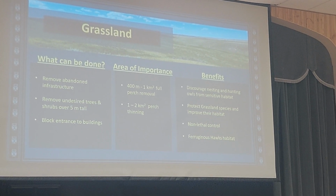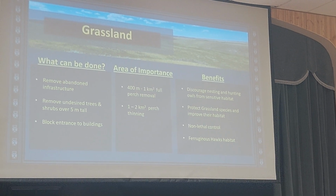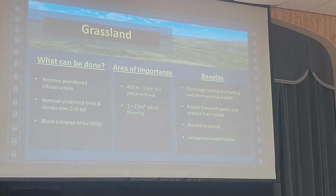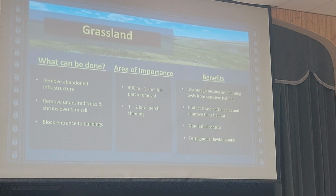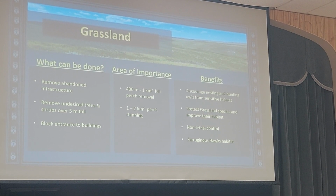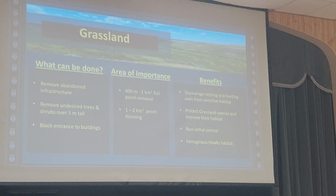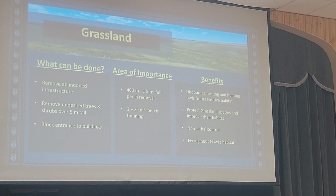And great horned owls, again, you're not trying to remove everything, you're just trying to discourage them, and they need far more perches than our native hawks. And this is a non-lethal control method. You're not harming the owls. They're non-migratory, but they do disperse naturally, so they'll just move on. If an area is not suitable for them, they'll just move on. And by managing habitat instead of just resorting to lethal control, you're discouraging future owls from moving in as well. It's a far more long-term solution.